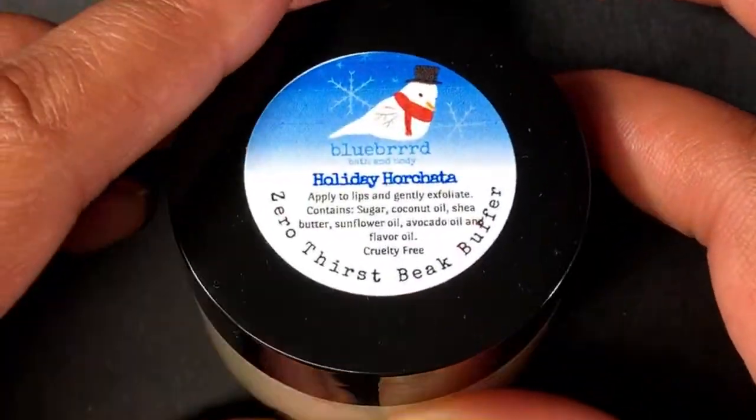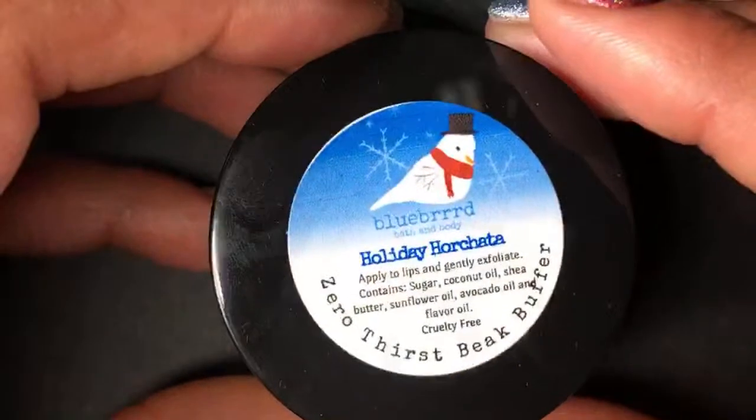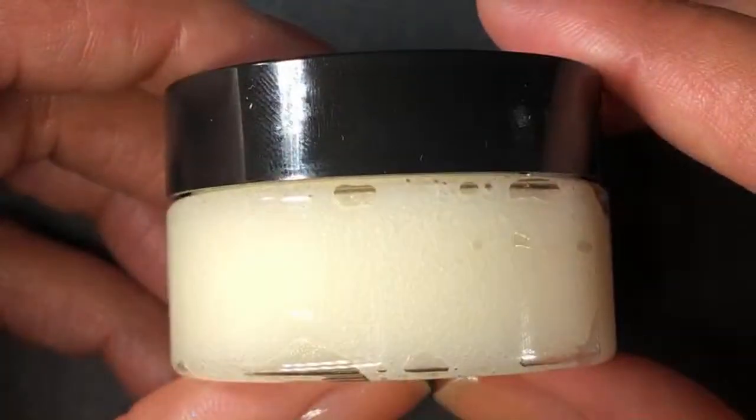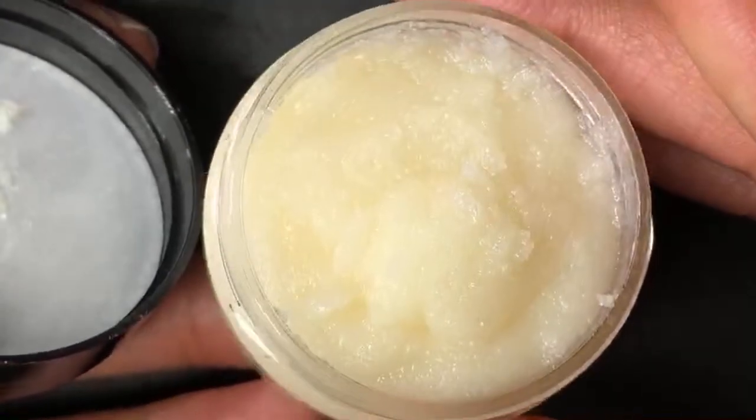So that is item number 7. Yummy. I can't wait to try it. And yeah, that is a huge container for lip scrub. Most of the lip scrubs I've had have been half the size of that. That's a lot of scrub. Like, that's going to last a really long time. Yay.